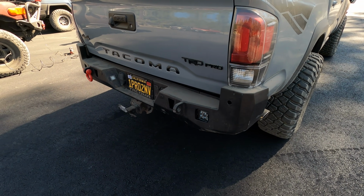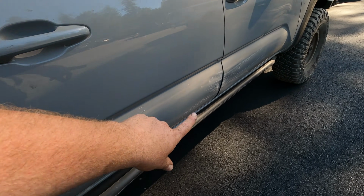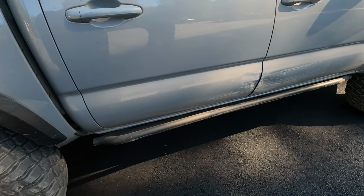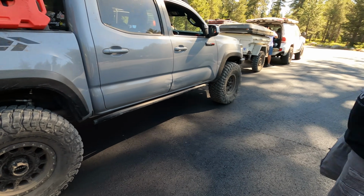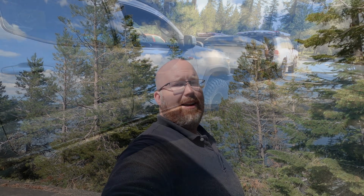So that's not a great design. And then some more door stuff over here. So again, need some rock sliders that stick out a little farther to offer more protection. But overall, not too bad. It'll all get fixed, right, Ann? She survived. She did the Rubicon. Absolutely, Rubicon certified.